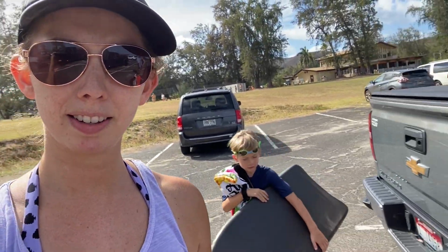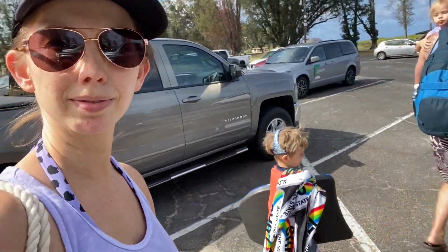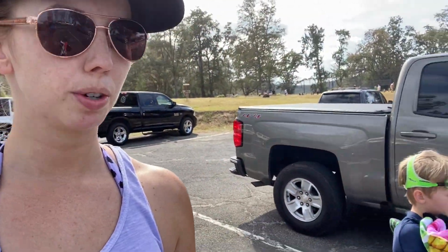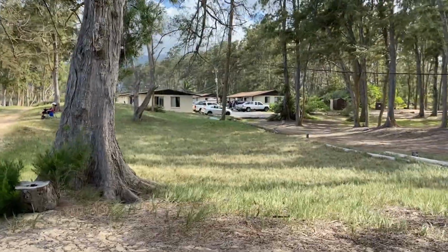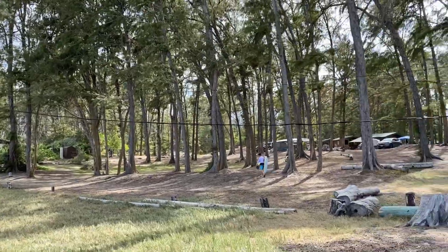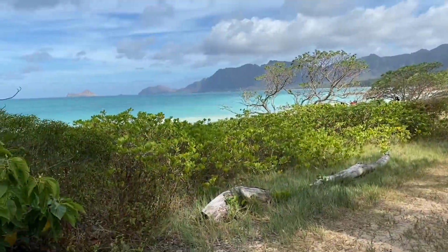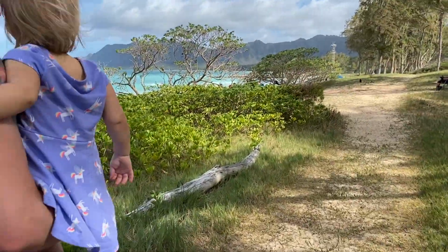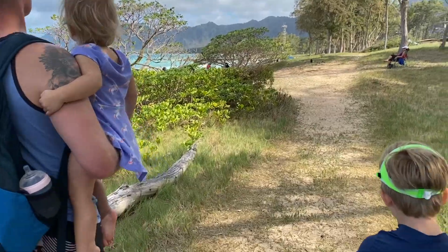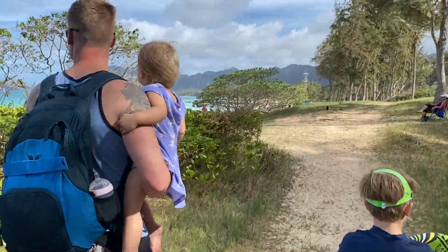So we made it. We're gonna go spend some time at the beach. We'll see how the kids do with bigger waves. They have these little cabins that we'll eventually rent one day. Me and Aaron stayed at one of those a couple years ago. It's not taking long. This is actually a quicker walk than it was in San Diego on Coronado Beach. It's a lot quicker.